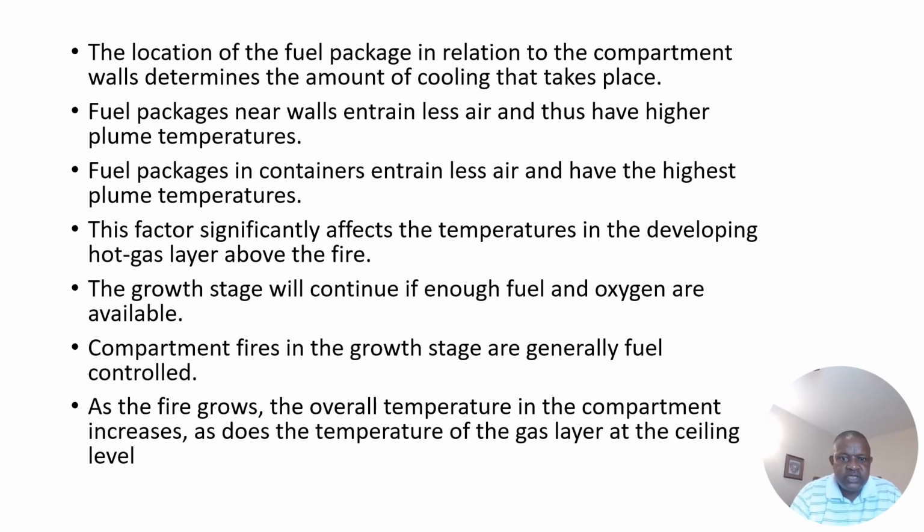The growth stage will continue if enough fuel and oxygen are available. Compartment fires in growth stages are fuel controlled. As the fire grows, the overall temperature in the compartment increases, as does the temperature of the gas layer at the ceiling level. This is fire growth.